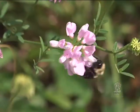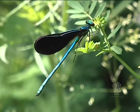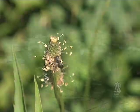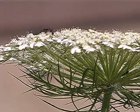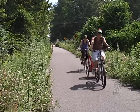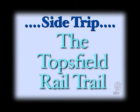Honeybees and bumblebees are busy pollinating as this shiny bright green dragonfly takes a rest. A flying insect searches, while this ant scurries atop Queen Anne's lace. A family enjoys this rail trail, and we take a side trip to meet Joe Geller in Topsfield to learn more about these increasingly popular rail trails.